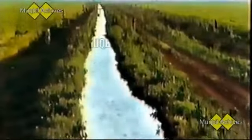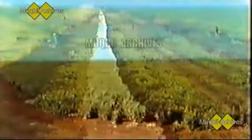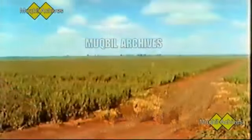Bananas apart, Somalia is rapidly developing her capacity for producing rice, often in regions far from her two main rivers and based around expanding irrigation schemes.